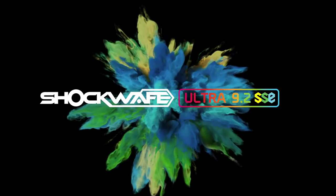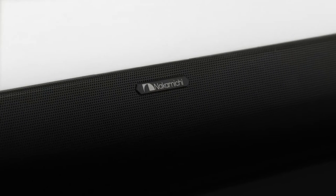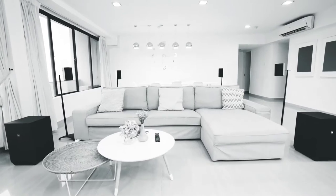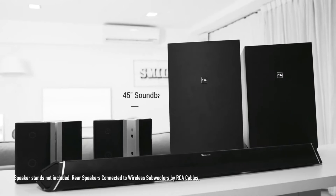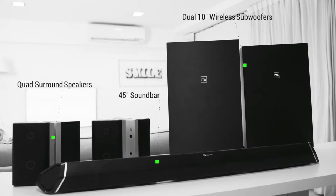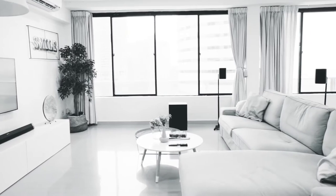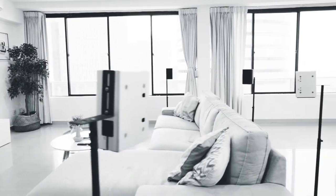Introducing the Shockwave Ultra 9.2 channel home theater system, a fundamental disruption in home entertainment design, combining 8 speaker drivers that are built in the soundbar, 2 10-inch wireless subwoofers, and 4 surround speakers. The Shockwave Ultra 9.2 theater system has unified the plug-and-play simplicity and acoustic requirements of a great-sounding cinema, creating a hybrid solution that enables anyone to get the maximum cinema experience at home with a setup of approximately 30 minutes.